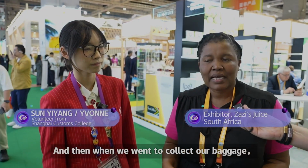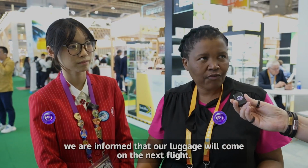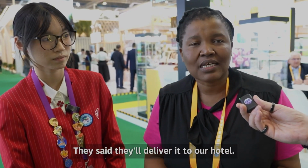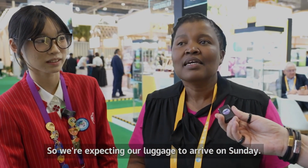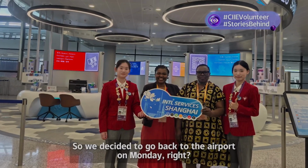We arrived on Saturday, and then when we went to collect our baggage, we were informed that our luggage would come on the next flight. And then we said, okay, that's fine. They said they'll deliver it to our hotel. So we're expecting our luggage to arrive on Sunday. Then it was not there. So we decided to go back to the airport on Monday, right?